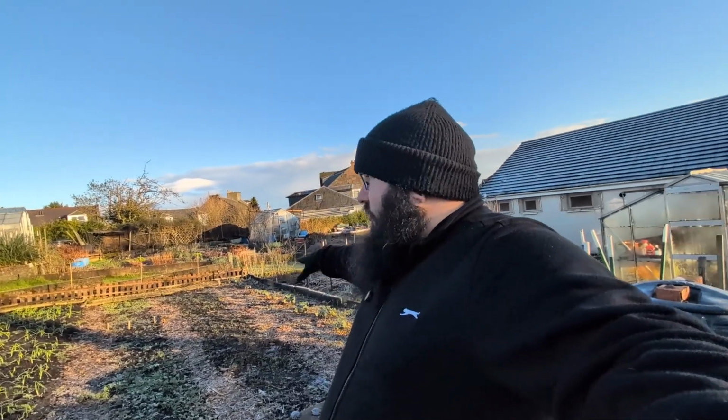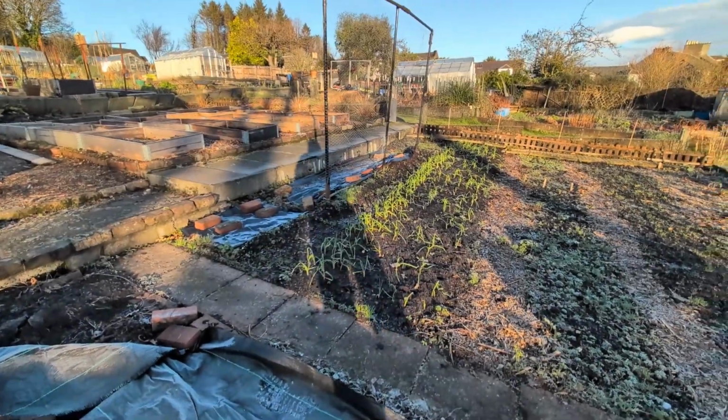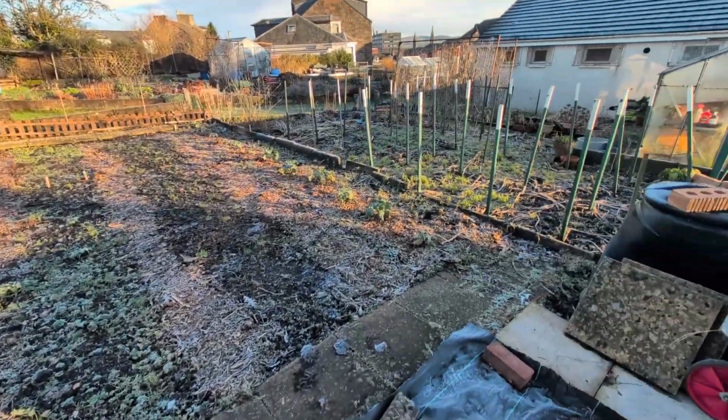I finalized the crop planning yesterday, envisioning the way it's going to look in June, July, August, you know, at the peak of the season. It's actually really exciting. This is what it looks like just now. It's not much that changes.